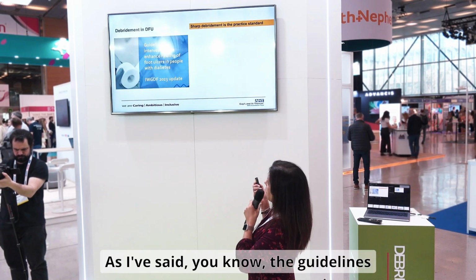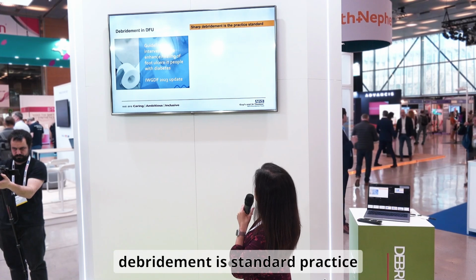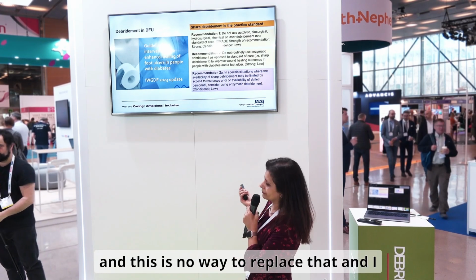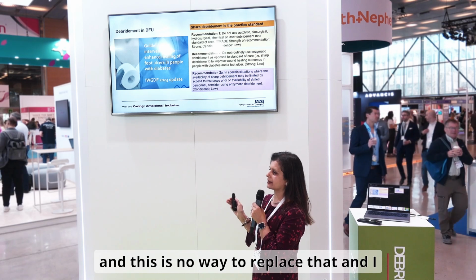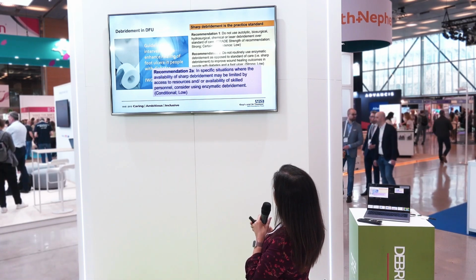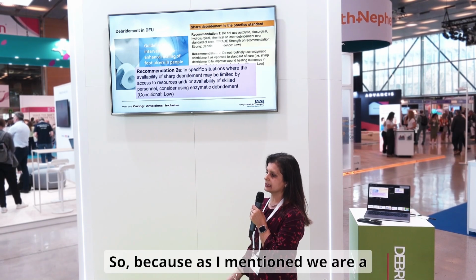As I've said, the guidelines say that sharp debridement is standard practice, and this is in no way to replace that, and I would like to stress that. But in specific situations, chemical debridement is an option.